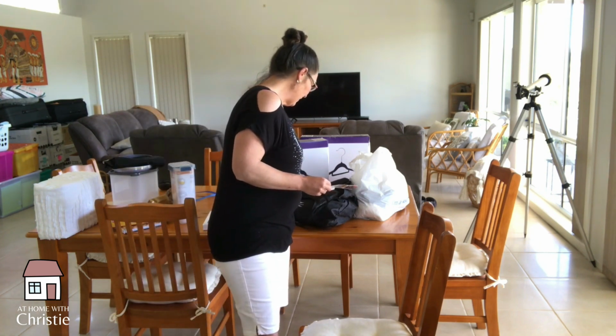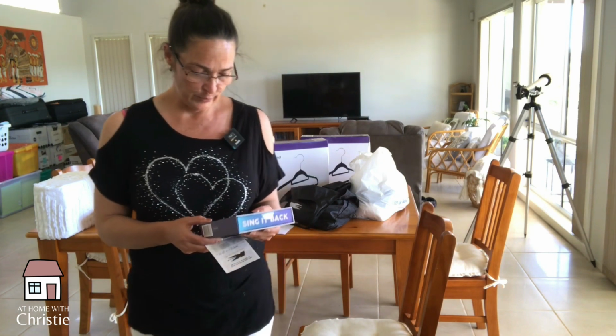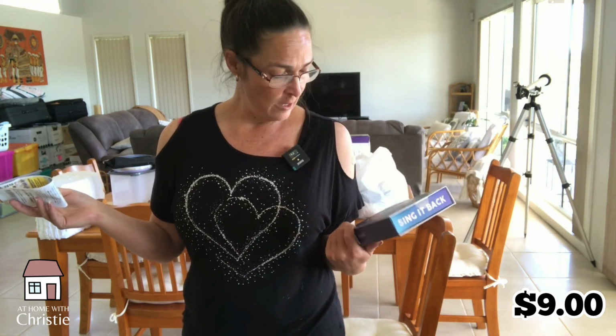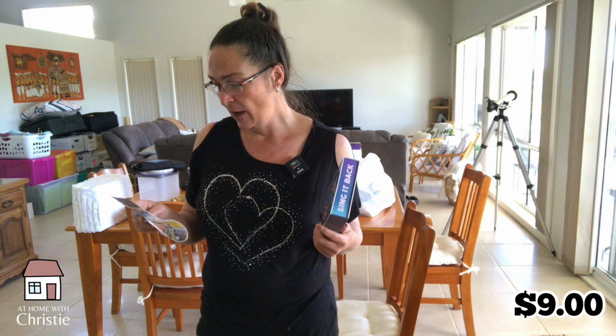I also grabbed, my eldest daughter was with me and she thought this looked fun. It's called Sing It Back. To give you an example of the card on the back, you spin me right round, baby, and then the person has to fill in the rest of the lyrics to that song or sing it back, I suppose. I haven't read the rules yet, but anyway, this was $9, and I thought this will be fun over Christmas. You have lots of people coming and going, or just for us, for another family game night, which we have pretty regularly. So $9.